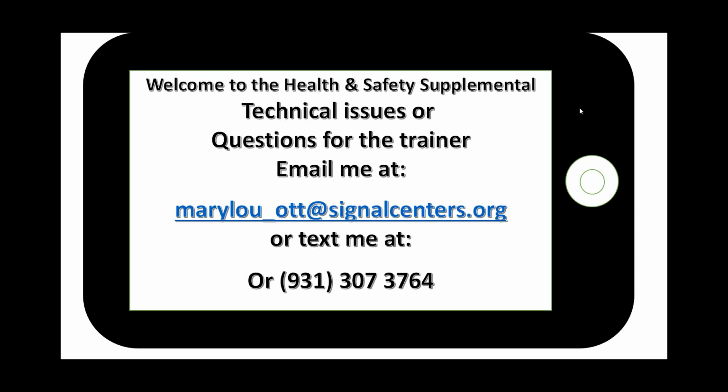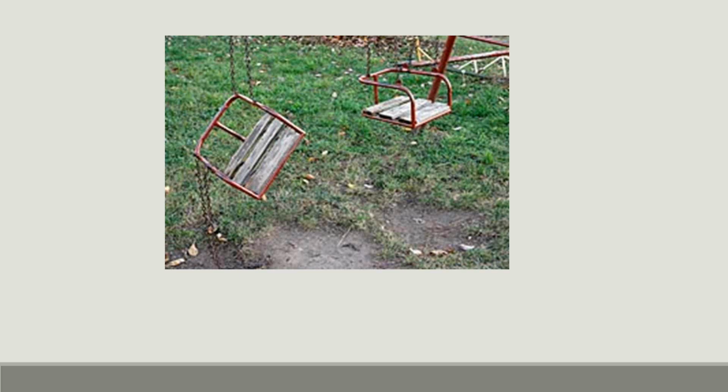So some playground hazards, you guys, are more obvious. We look at them and, hey, you know what? It's pretty obvious there's a hazard there. I don't want to put my child in a broken swing. This is an obvious hazard. Hey, there are protective tiles that are missing. We know this is not a safe area. And this also would be an obvious hazard. I hope you know if you go onto a playground and there is a man with bulls on there, that is a safety hazard. We don't want to see that. In all seriousness, though, there are other hazards that are less obvious.